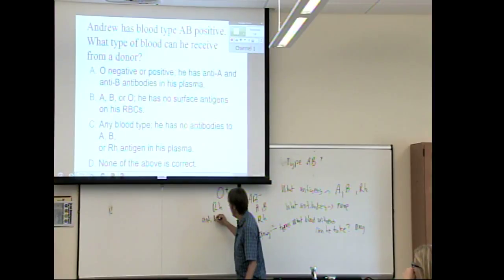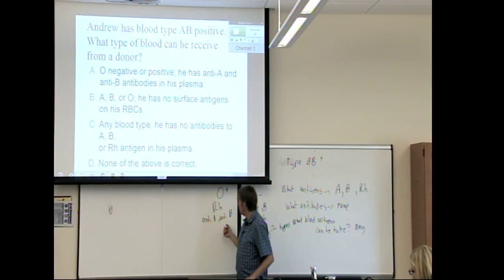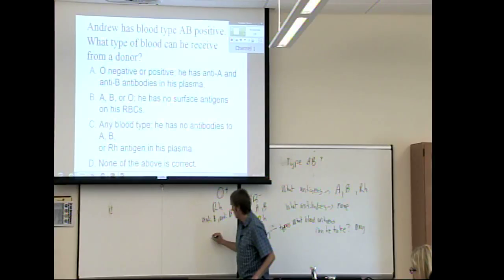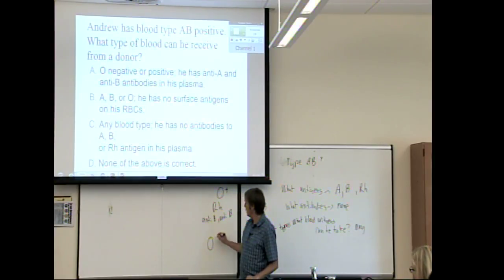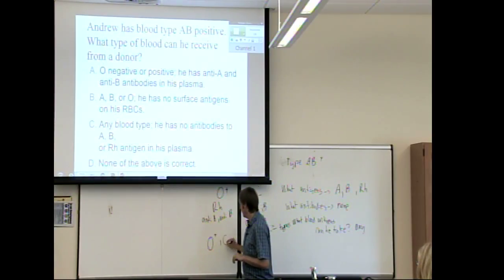Yeah, anti-A, anti-B. And I should write anti on here just to remind you. So then what blood types can they take? They could take O positive. Can they take O negative? What antigens does O negative have on it? Oh, no, it doesn't. It's got no antigens.